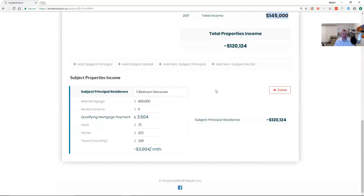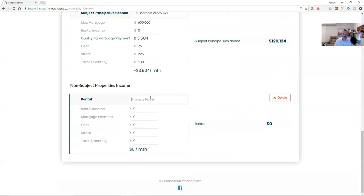But unfortunately, we forgot he has a rental. So I'm going to add a non-subject rental property. Let's just type in rental. The rental on the property gets $2,000 a month. The mortgage payment is, say, $1,850. There's no heat, no strata, and the taxes are, say, $250. So it's like a home or a townhouse or something.